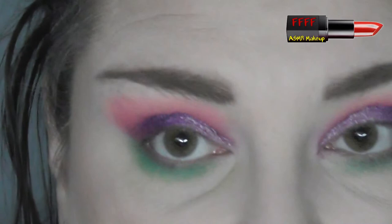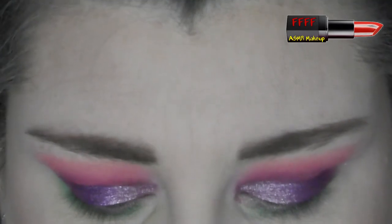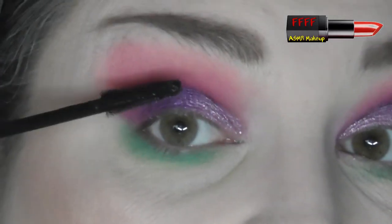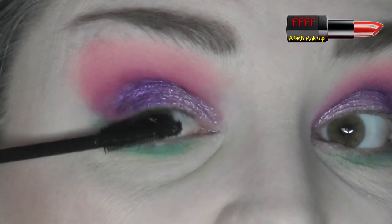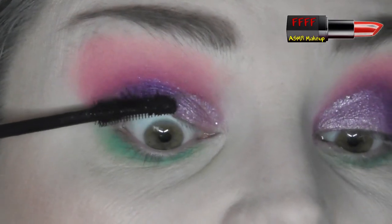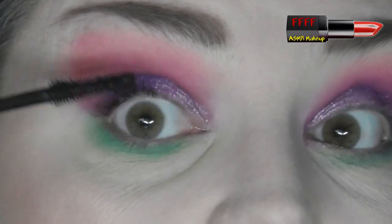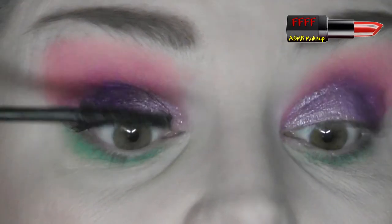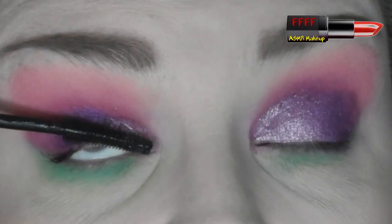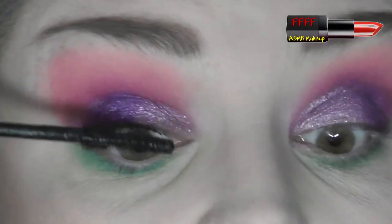I'm going to pop some mascara on, and I'm going to go for the Bad Gal Bang. I love the brush on this. I think when this mascara is done with, I might keep the brush and just rinse it out and use it with other mascaras, because I really like... can you tell I'm trying not to poke myself in the eye while I'm talking to you? I really like how this makes my lashes look.